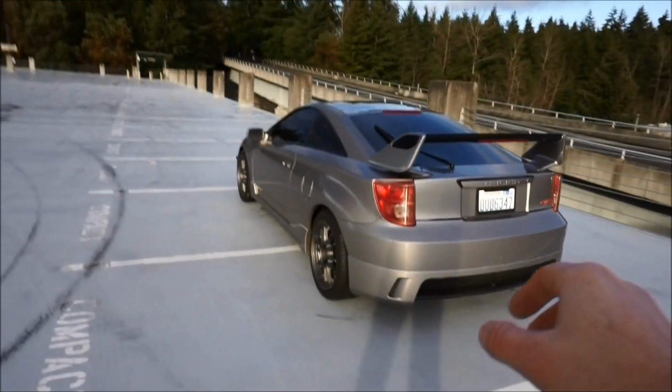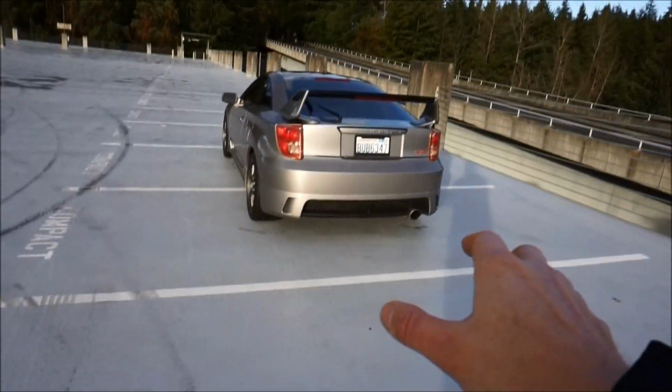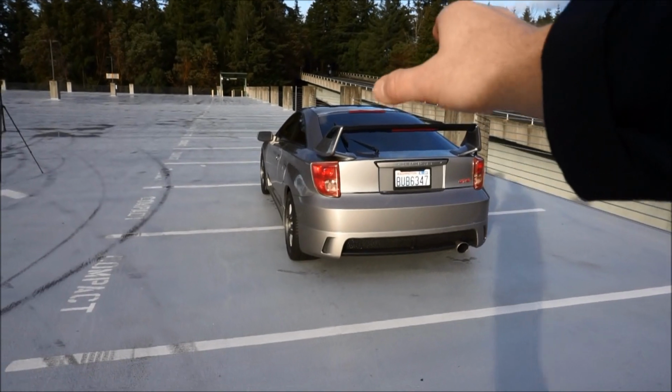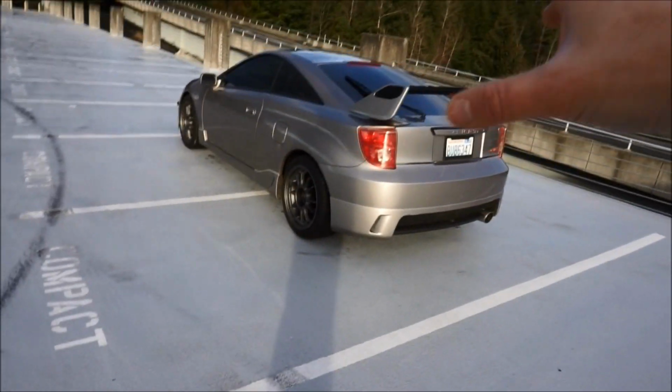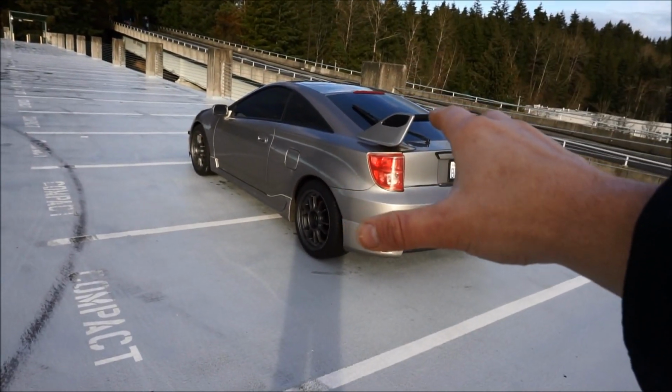Now I have a Tsunami edition, so mine's a little bit more special, but it does have the TRD wing, which you guys can get from the factory. The lower kit you can get, but it's harder to find. But overall, just the body of the car looks beautiful.